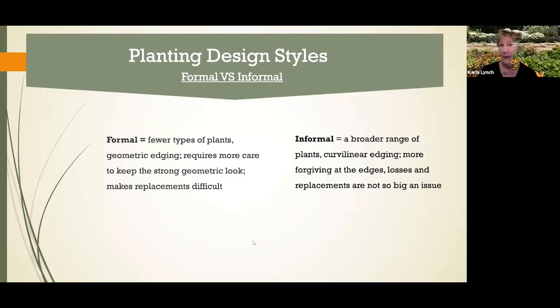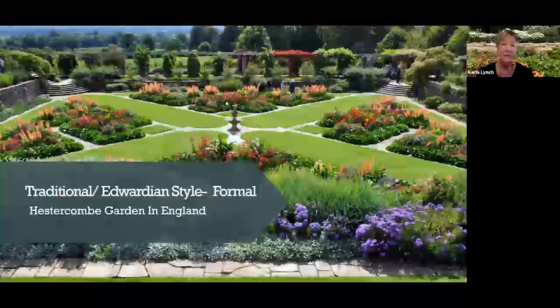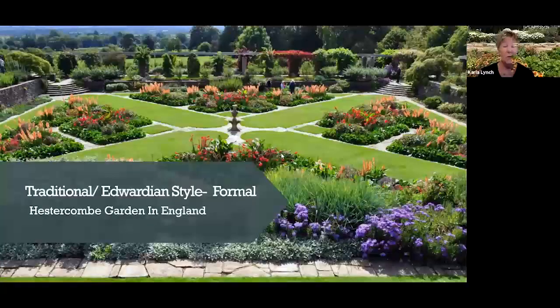If you've been to Midwest Ground Covers, you've seen informal gardens. I refer to these as matrix gardens. They really lend themselves to large spaces. They typically involve a lot of grasses and full sun, but a matrix garden can be used in any setting. This is a more formal garden, at an estate in England known as Hestercombe. It has a geometric layout, geometric beds, fewer plants and more repetition.